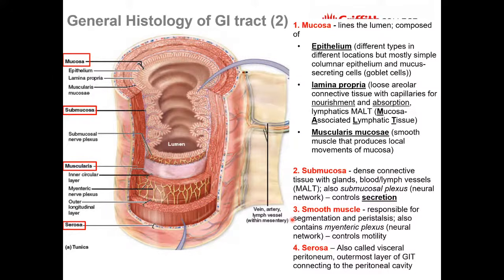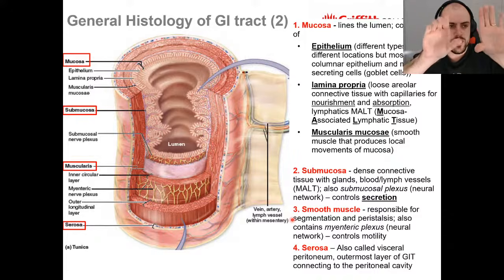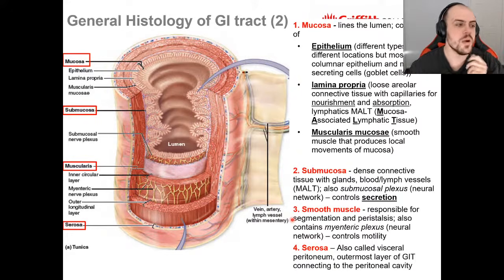undergo peristalsis. So just a quick reminder, peristalsis is the rhythmic contraction that allows what are essentially tubes to squeeze and push substances across. So again, like peristalsis, if I was to do that, it's a rhythmic contraction, and that's pushing substances in one direction. A good example of peristalsis, if you get stuck, is just swallowing.